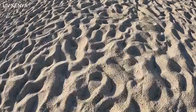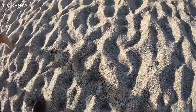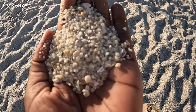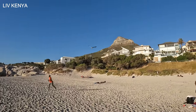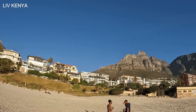Just look at this sand. It's quite coarse. It has so many shells. It has bigger rocks. Look at this, bigger rocks and shells. Look at these ones. What are these? Ducks. Look at them.